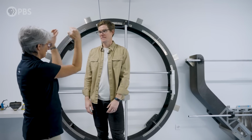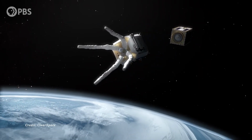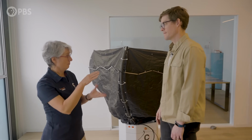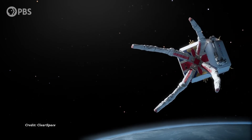One team of engineers has developed a solution that's part carnival game, part space mission. ClearSpace One is a claw designed to collect space junk, due to launch in 2026. An idea so bold and unexpected, I had to see it with my own eyes. The obvious solution is to clean up that space junk, but how? Maybe this is the answer.